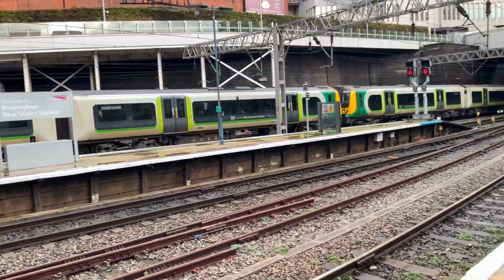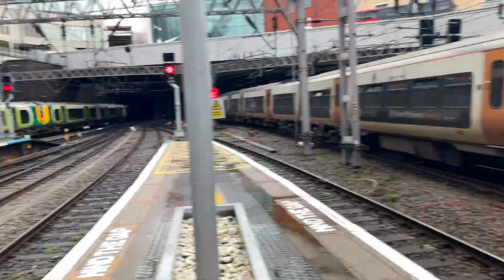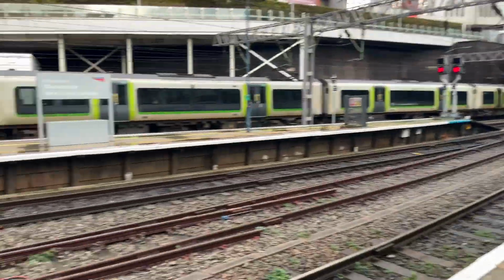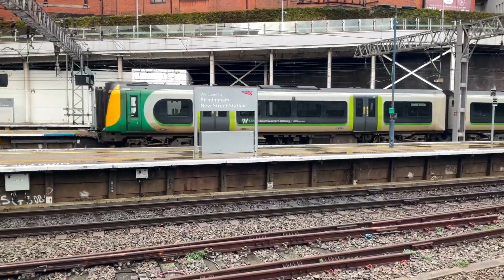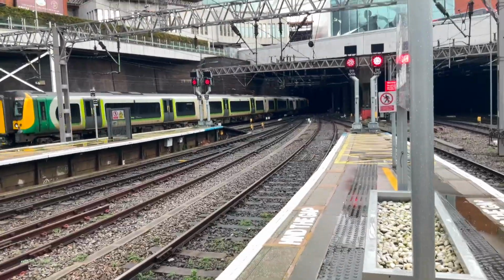Off goes 350255 on the left-hand side, leading. And off goes 323203 on the right-hand side. On the rear of the 350265 Desiro is 350237. Nice.